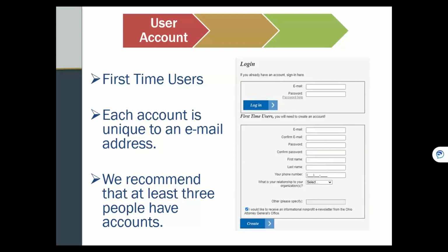You will be asked to enter a password that you make up, and you'll be asked to verify it by typing it a second time. You will then type in your first and last name, a phone number where you can be reached, and your relationship to the organization. Once this is finished, you can select Create.